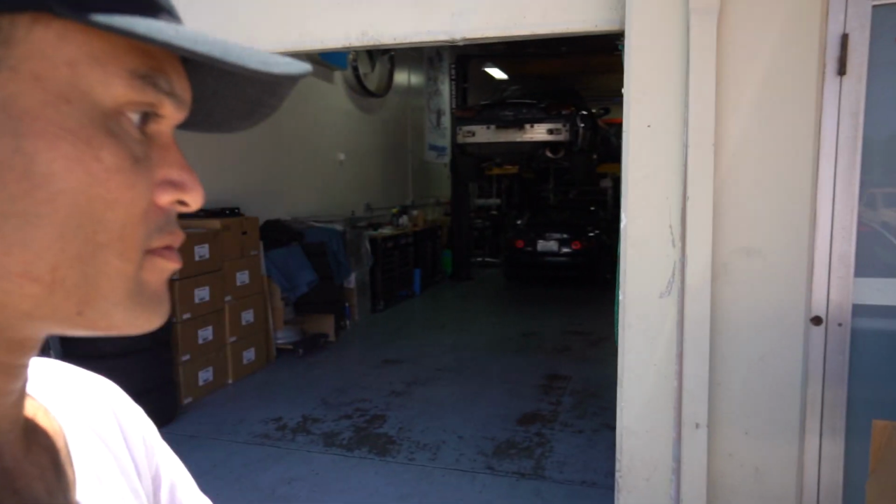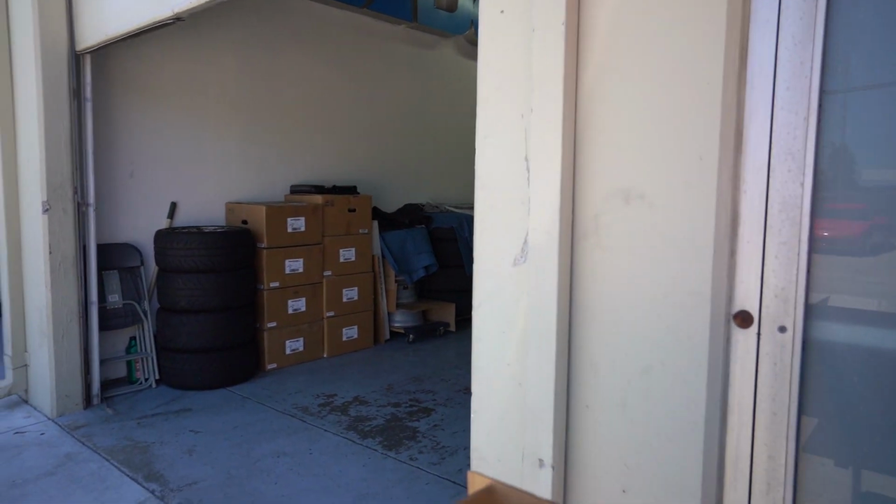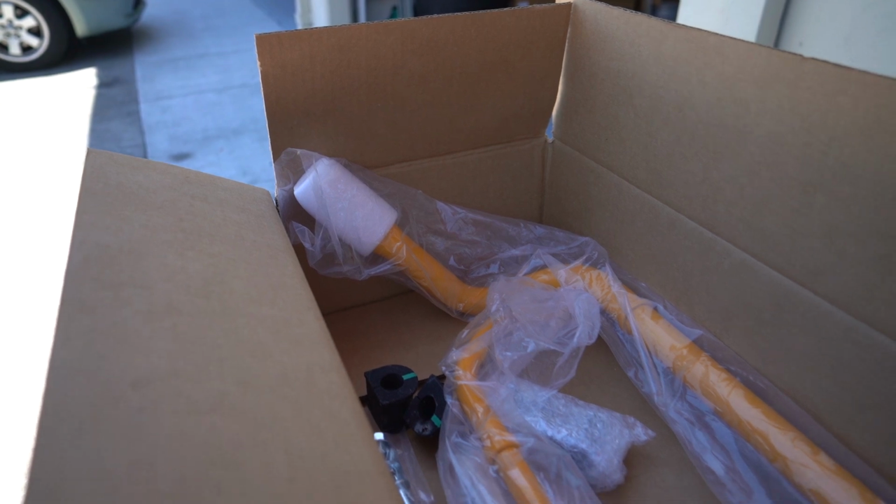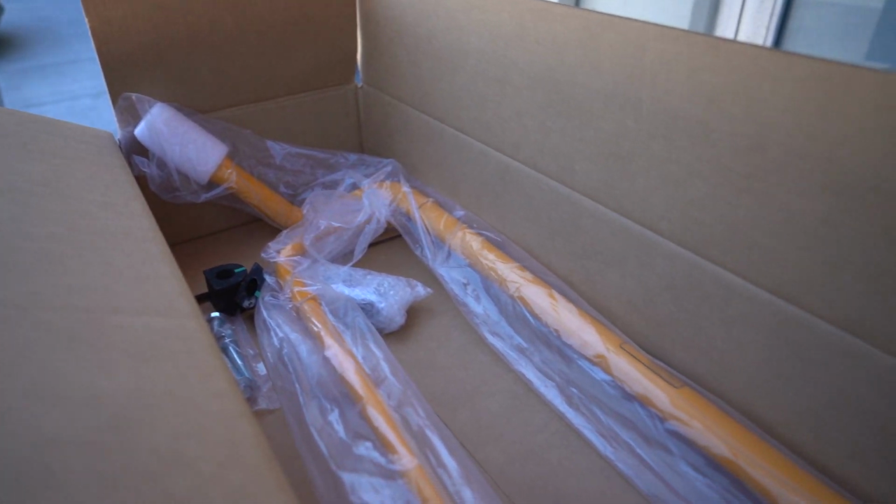I'm also picking up today a set of their sway bar kit for the S2000. That's going to be going on my car, along with a host of other stuff. So real quick, I'll give you guys a shot of the sway bar kit that I got. So here is the SakeBomb developed sway bar kit for the S2000.